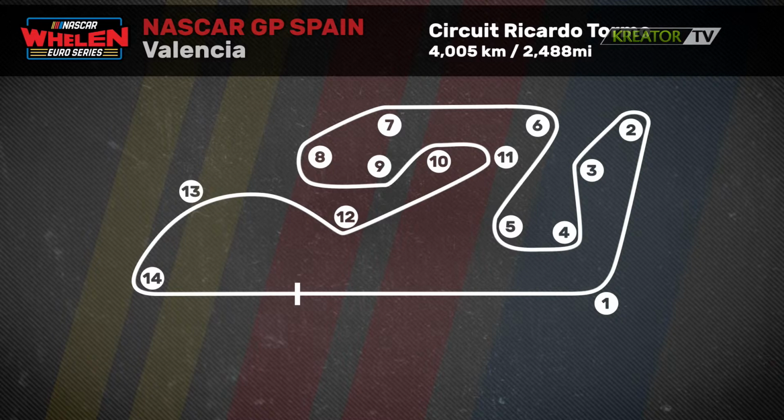But other than that, the infield section, as you can see through turns 8, 9, 10, 11 and 12, all tight and twisty, but it does allow cars to run side by side as well, and we saw plenty of that in the EuroNASCAR Pro Race earlier on.